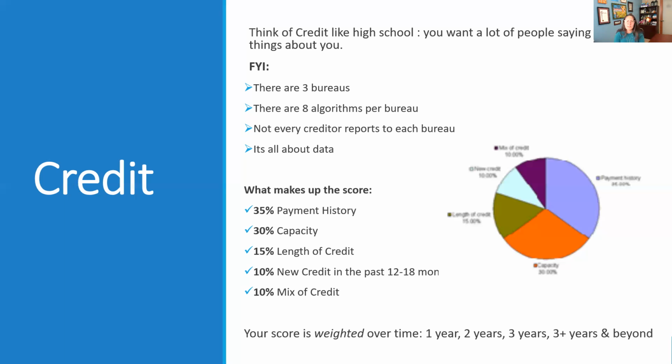And then the last one is mix of credit. This one used to be weighted higher, but as people realized, not everybody has a mortgage, you're not going to give people extra credit for having a mortgage when they don't have it. So mix of credit, right? Installment accounts: cars, pianos, student loans, mortgages. Revolving accounts: credit cards. Your score is then weighted over time: 1 year, 2 years, 3 years, and then 3 years and above.